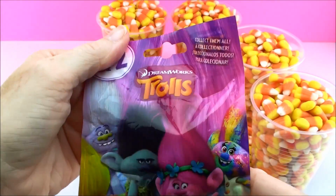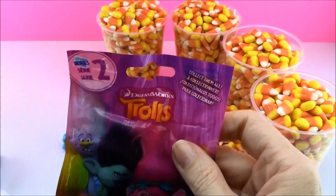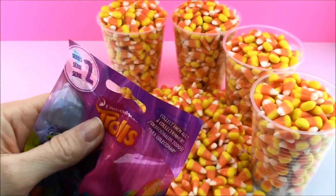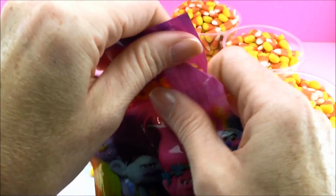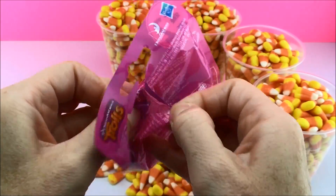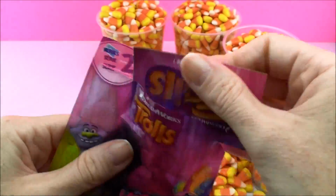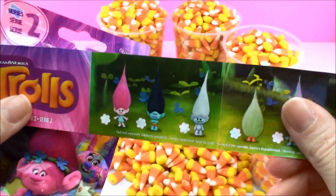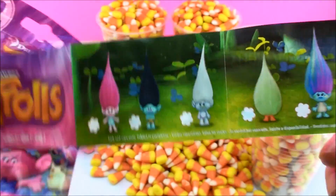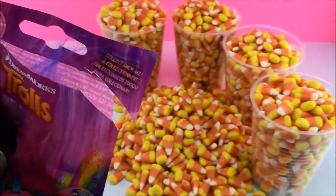The troll blind bag from the new Dreamworks movie Trolls. And here's a flyer for the different trolls you can collect. Some more on the back. Let's see who we got.